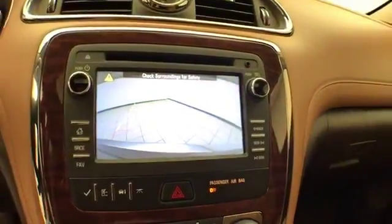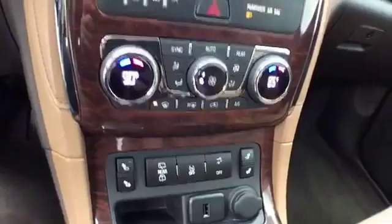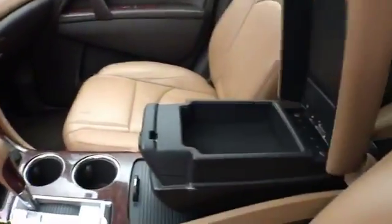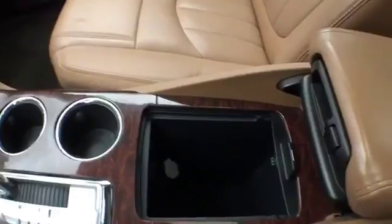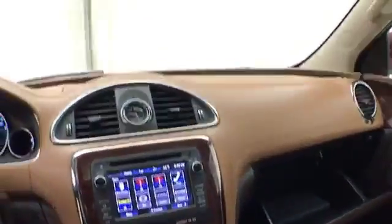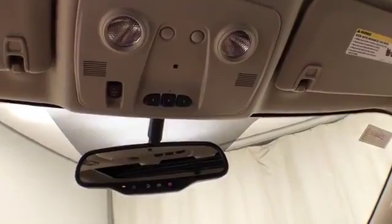And that is, of course, where the backup camera displays. 3-zone automatic temperature control, along with heated front seats. 6-speed automatic transmission with manual shift capability. Storage in the sliding armrest, with even more space below. Large glove box with all the owner's materials. Overhead auto dimming mirror. HomeLink transmitter for garage door opener and power moonroof control.